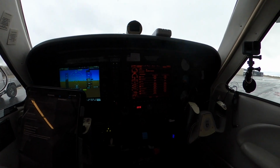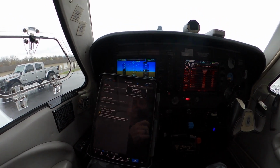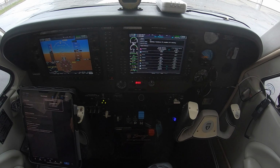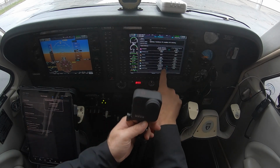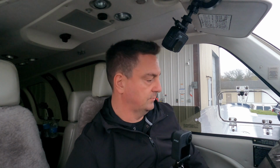And it says transferring now, so transferring 2 of 3. It is transferring here, and here, and you can see it transferring up here. It says we've got about 8 minutes to go. So this is how you update those databases with a Flight Stream on a G1000 NXI system.